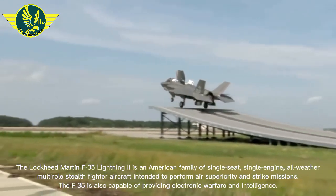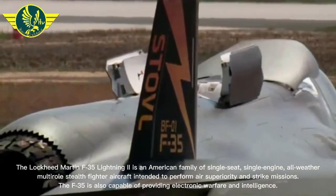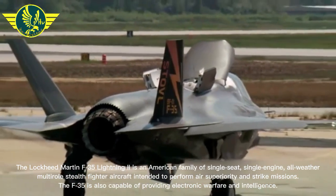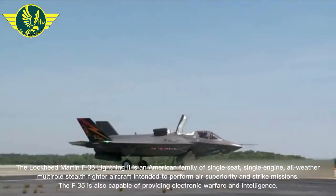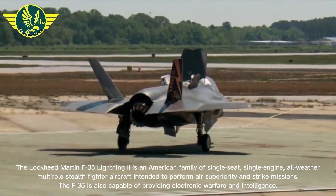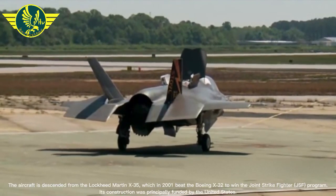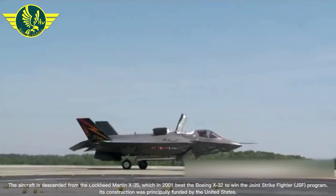The Lockheed Martin F-35 Lightning II is an American family of single-seat, single-engine, all-weather, multi-role stealth fighter aircraft intended to perform air superiority and strike missions. The F-35 is also capable of providing electronic warfare and intelligence, surveillance and reconnaissance capabilities. Lockheed Martin is the prime contractor for the F-35, with key partners Northrop Grumman and BAE Systems.